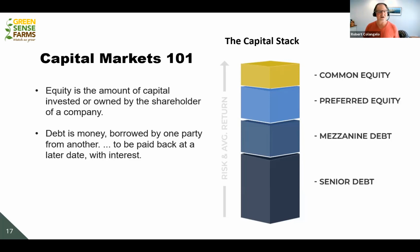So it has two colors: equity. Equity is the amount of capital invested into a company, and it's a long-term investment. Debt is money that is borrowed by the company that will be paid back over time with interest. And the capital markets is one of the most highly stratified markets I've ever seen. There's a niche for every type of capital, and there's many different types of capital providers.